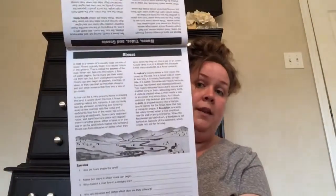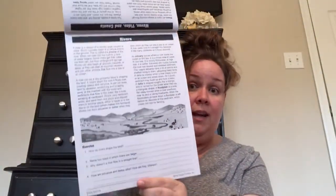Rivers, we've already been over this, but it is worth reading and doing the questions again because like I said, they didn't have questions in the one online. There were no questions. It was just read this and there might have been like a little animation up at the top. So I'm really liking that she has to express what she just read. That is so important that they understand what they read. If they don't understand what they read, what was the point?